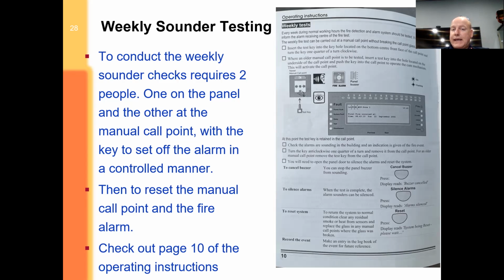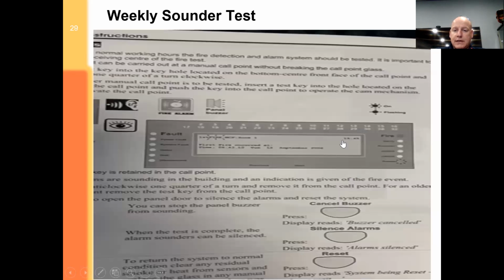And secondly, having used the manual call point, that others can escape safely because they can hear the fire alarm. And that's the main reason why we have to do weekly checks, so that it guarantees that at least once in the year, the manual call point is checked in its functionality. So on page 10 of the operating instructions, it tells us how to do this. And I'm just going to show you a short video on that.